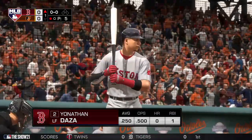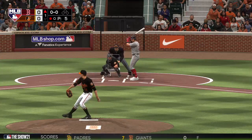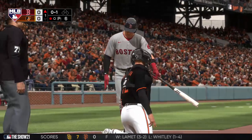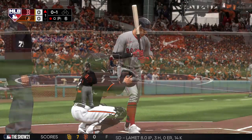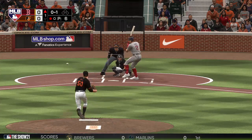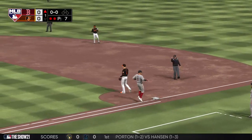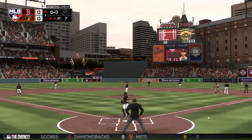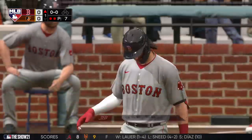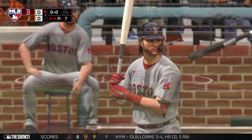Digging in next, Jonathan Daza. Now here's the first offering. Trying to lay one down here, but he misses. Strike one. 0-1. A swing and a ground ball to third. Throw on to first, 2 gone. Next to hit, Bo Bichette. First chance for him here in the top of the 1st with nobody on.